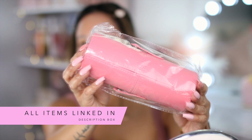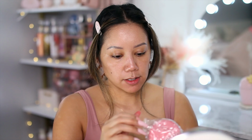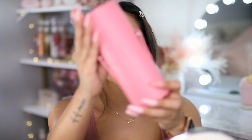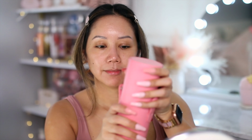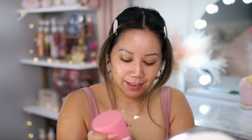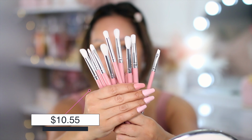First thing we have in here are some brushes. This looks really cute. Travel brush set in a pink container. Hello. Damn. I like how it basically has everything in here for the eyes, right?